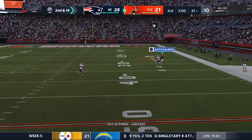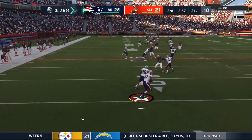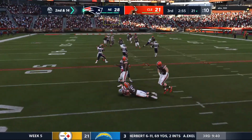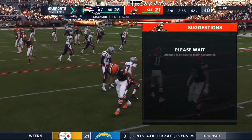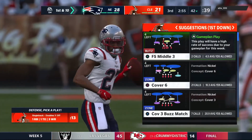He's going to float this one deep right side. And this throw will be intercepted. Picked up by J.C. Jackson. And the return this time will go out to the 42-yard line. So that's back-to-back drives where they've thrown an interception.